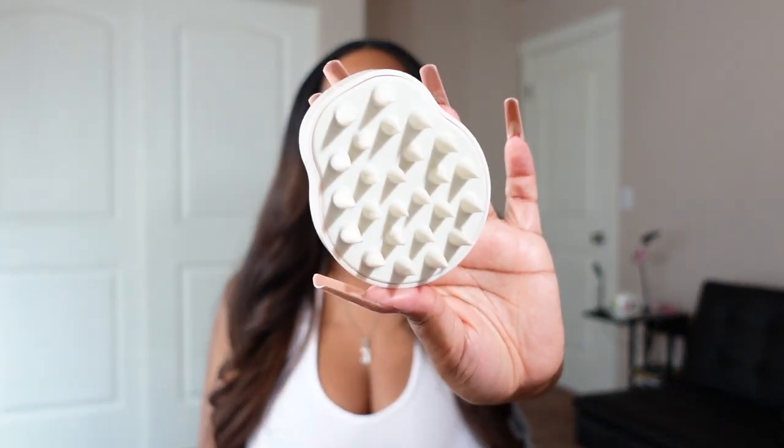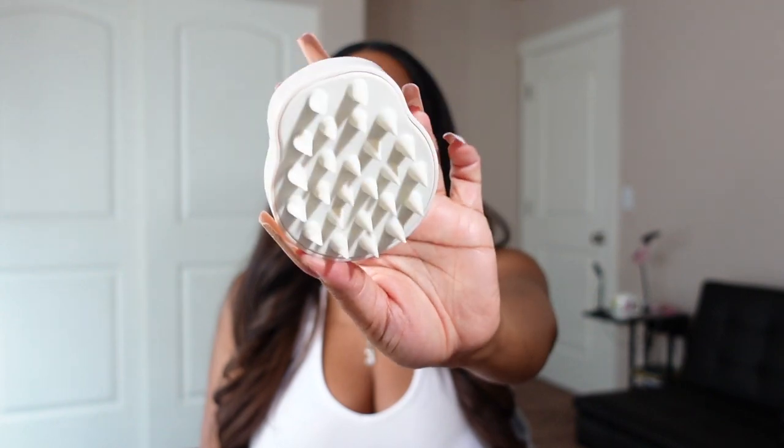So I'm gonna start with hair products and hair tools. So for the month of February, I have been super obsessed with this, okay? So if you've watched my come shop with me video, I actually bought this from, I think, Ross. So it's this scalp massager, like hair massager type of thing. This was my first month using a scalp massager, and when I tell you, this has changed the freaking game for me, okay?